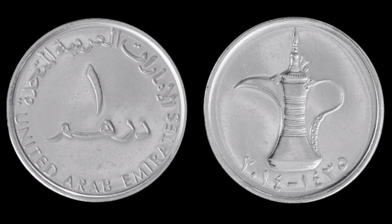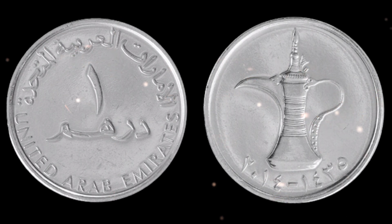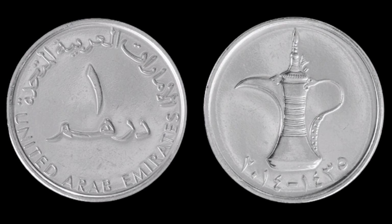Before we conclude, here's a pro tip: if you own one of these coins or are considering starting a numismatic collection, make sure to store your coins in a safe, controlled environment to maintain their condition. And, of course, keep educating yourself about the ever-evolving world of coin collecting.